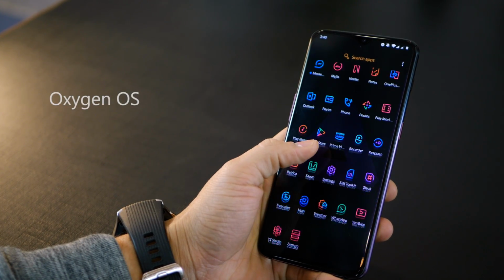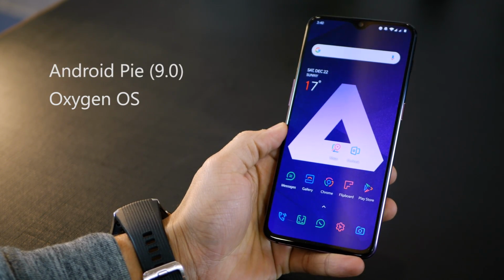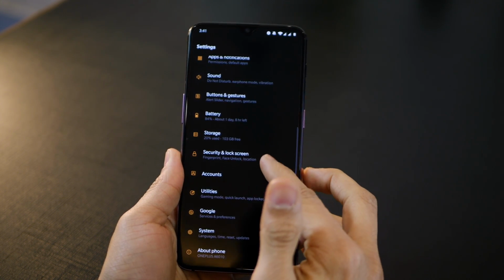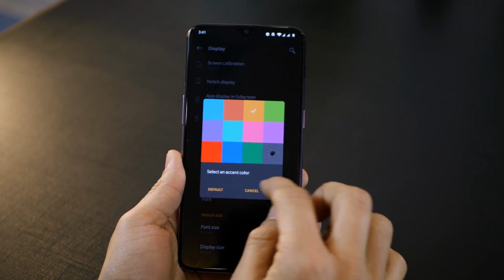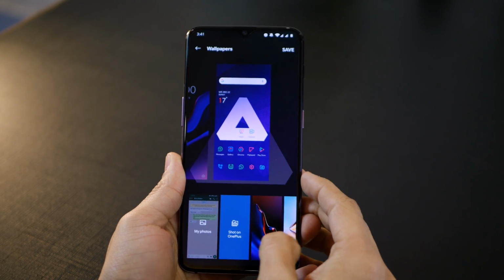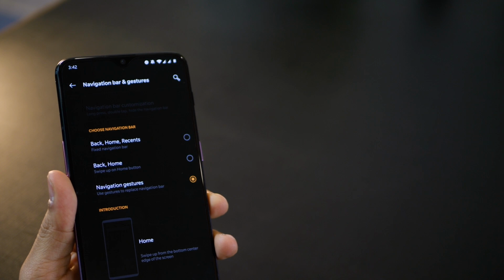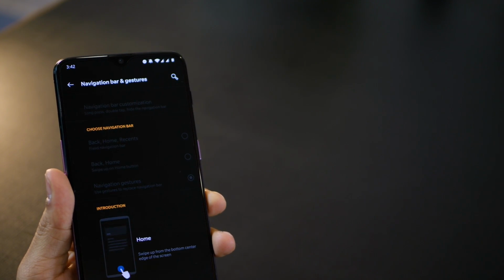And a lot of that has to do with the Oxygen OS on the 6T. First of all, the 6T comes with Android Pie right out of the box. And on top of that, Oxygen OS is extremely efficient. It is extremely lightweight, with very few and selected preloaded apps, and of course, it's got a ton of customization options, like changing the theme from light to dark and changing the color accents. You can even change the navigation styles. So, if you really get into all the settings and personalization options available, the Oxygen OS is pretty neat.